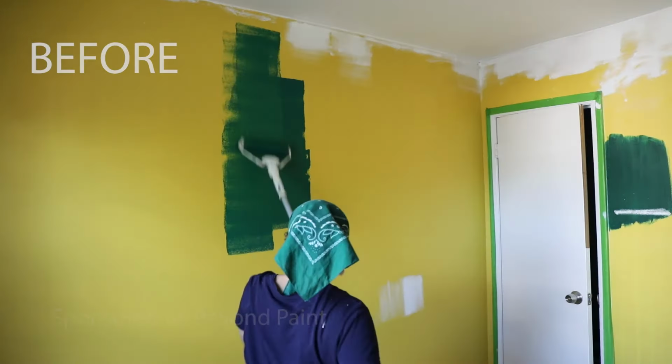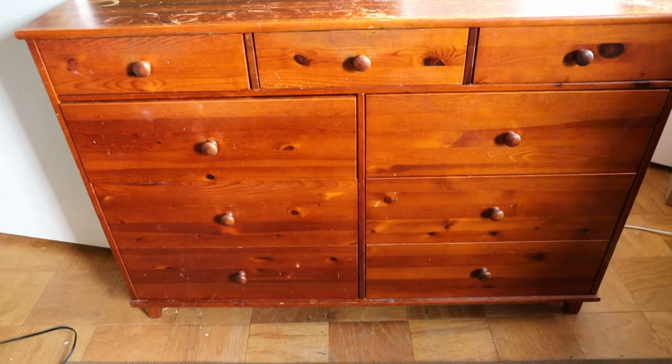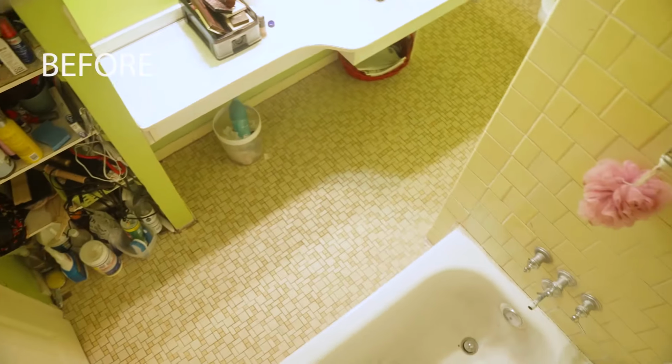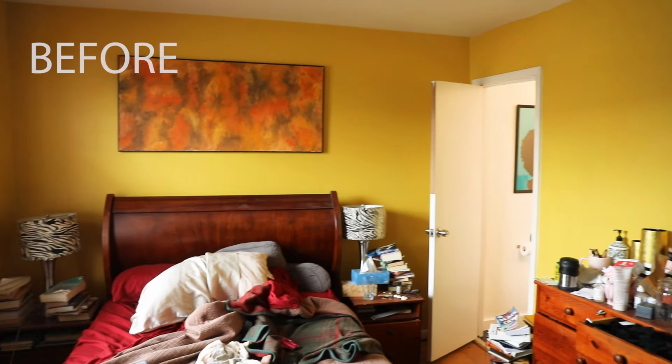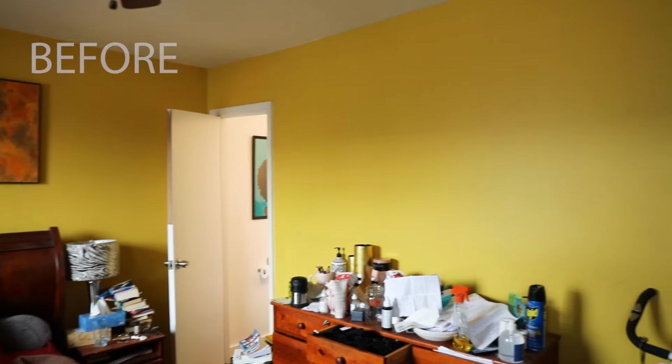Today we are doing a bedroom makeover in my friend's bedroom. If you remember, you saw this bathroom makeover. We turned that green bathroom into this modern, beautiful white and black bathroom. So we're gonna move over to the next room and we're gonna tackle her bedroom. So are you ready to jump into this makeover?